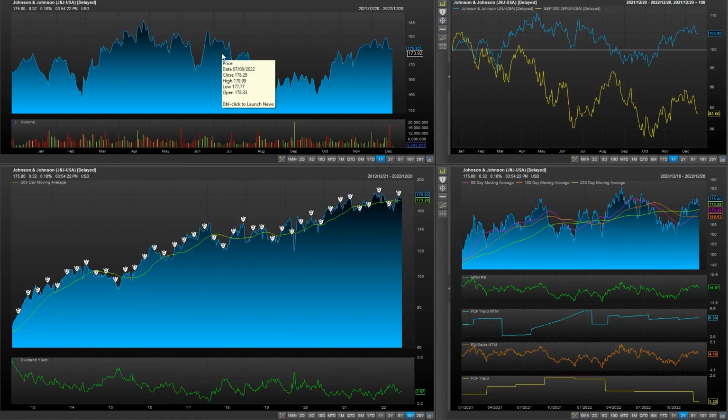We're going to be looking at Johnny John, right? Just this huge pharmaceutical company. And you can see on the 1-year chart, look, it started out December 20th at 167 and change. It's at 175 and change. So it is actually up on the year. We can see that by this chart. So it's greatly outperforming the market.